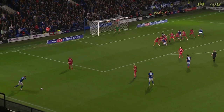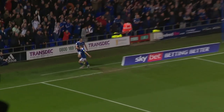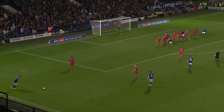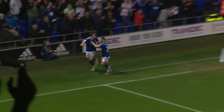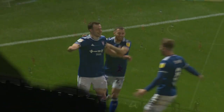Evans on this free kick for Ipswich Town. Into the area it comes. It's a dangerous one. It's in the net. Town get another goal. The flag stays down. Get this scoreline. Ipswich Town 6, Doncaster Rovers 0. And it's George Edmondson, the big centre-half, who gets his name on the score sheet. His first goal for the club. Happy days at Portman Road.